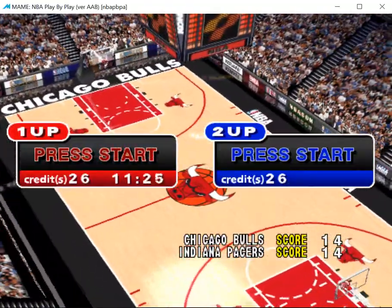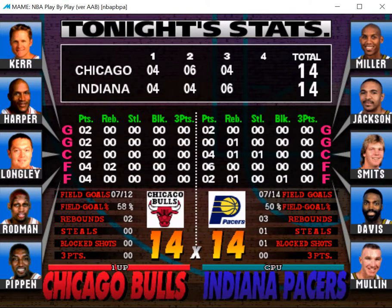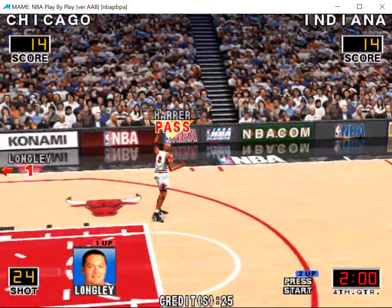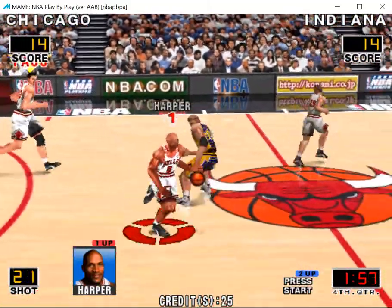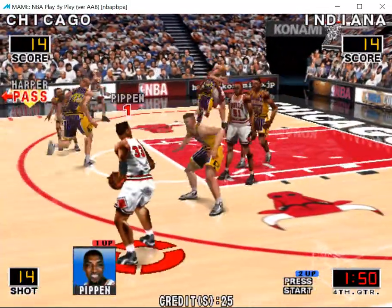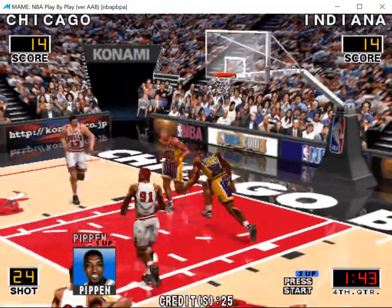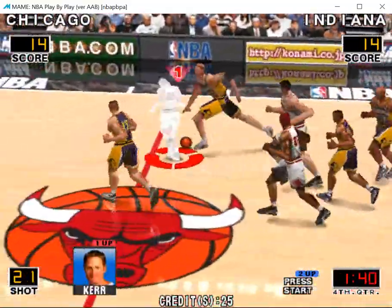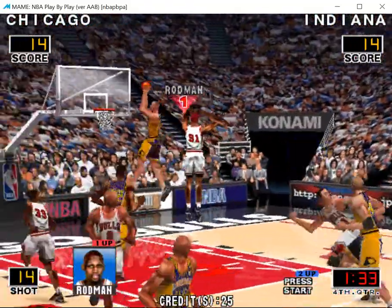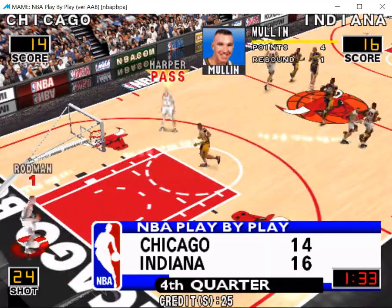Check it out, check it out. Fourth quarter. Pippen, Harper. Picks up the loose ball. Miss. Alley-oop. Dunks it. Indiana on top by two.